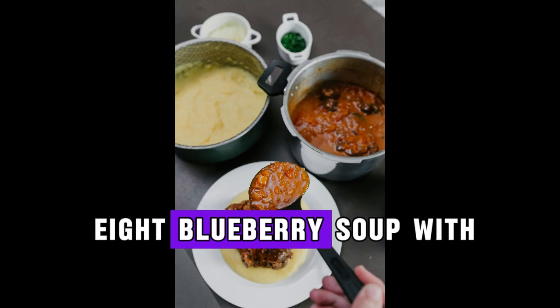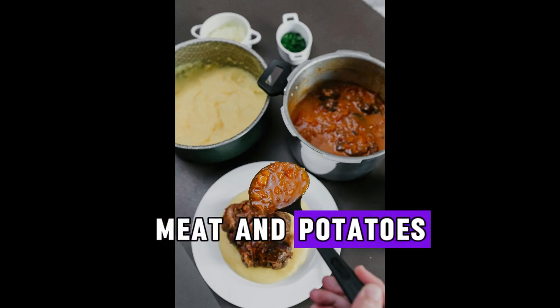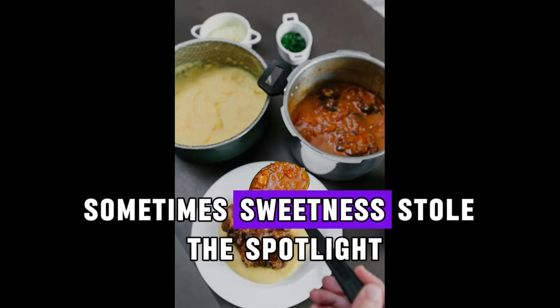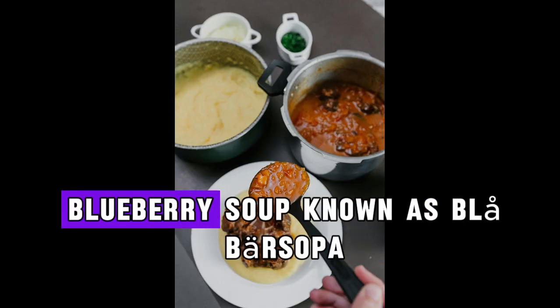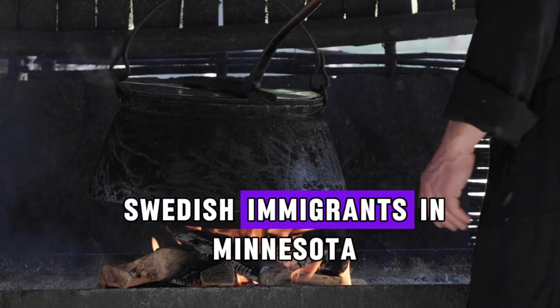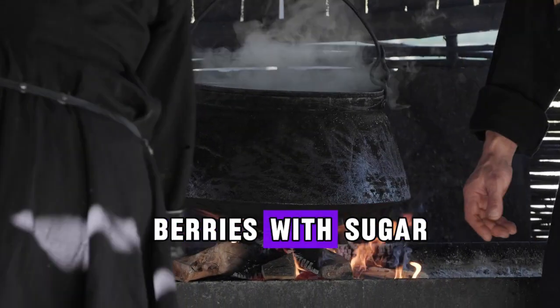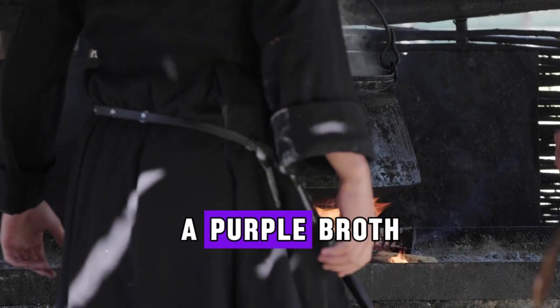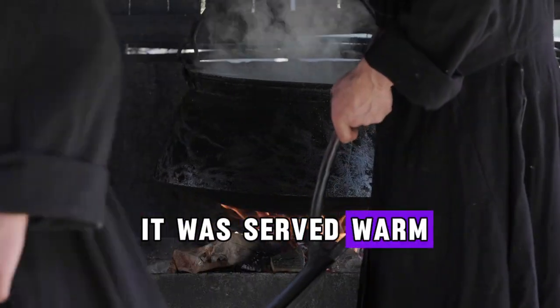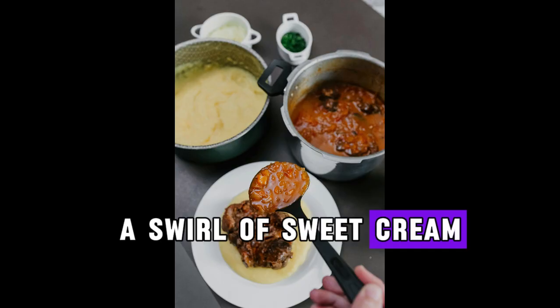8. Blueberry soup with sweet cream and sugar. Not every meal was meat and potatoes. Sometimes sweetness stole the spotlight. Blueberry soup, known as blåbärssoppa, was a favorite among Swedish immigrants in Minnesota. Made by simmering foraged berries with sugar until they burst into a purple broth, it was served warm in winter or chilled in summer, always with a swirl of sweet cream.